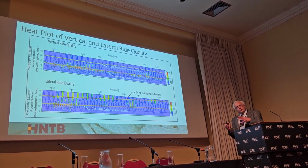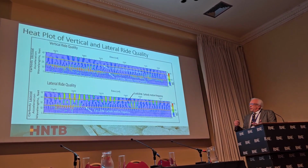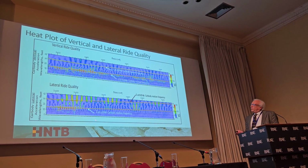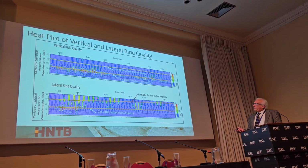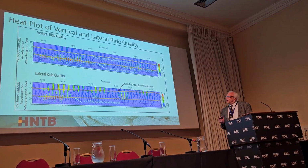Then if we look at the lateral acceleration data, we see a little bit different picture, because lateral ride quality and vertical can be quite different, right? So for the lateral, once again, we do see activity right around 1 hertz, but we also see quite a bit of motion energy at lower frequencies. What does that tell us?